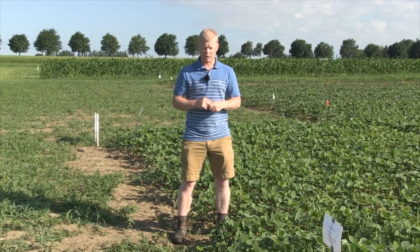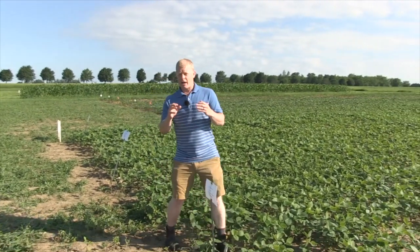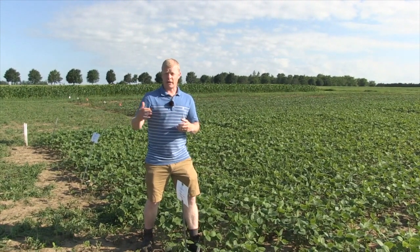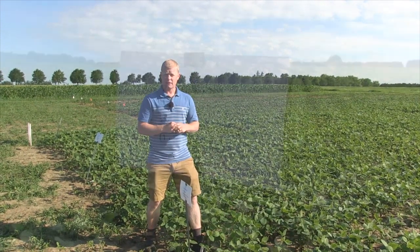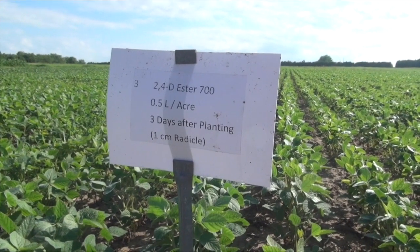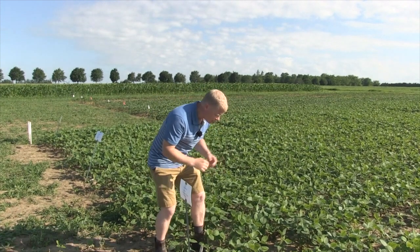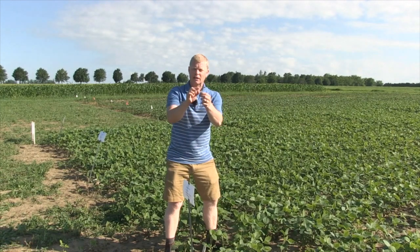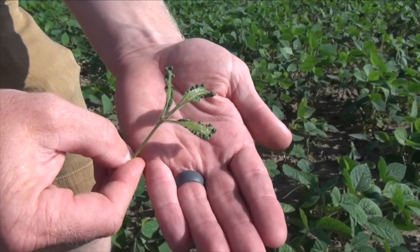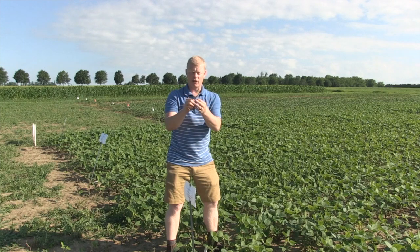Let's start with 2,4-D-ester. So the 2,4-D-ester label specifies that you can apply at planting and as long as 3 days after planting. And so here what we did is we applied 3 days after planting. So at this stage, the soybean seed had started to put on a little shoot, or a little radicle, a little root. And when we look in this plot area, it's pretty easy to see the typical leaf strapping that's associated with 2,4-D-ester. And so even at the labeled stage of 3 days after planting, we're seeing this injury, especially in a year like this with lots of moisture.